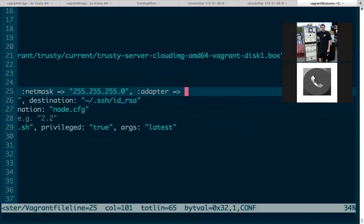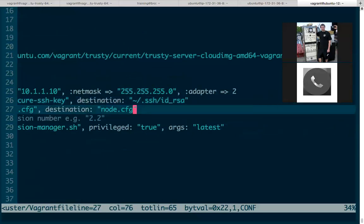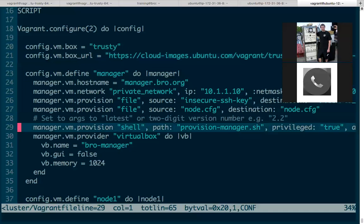Then we do a loop here, while do, for this manager. What we do is we set the host name of the virtual machine, set up the networking, give them the IP address, copy over some files. That's the provisioning stuff I was talking about. And then you can tell it to run a script. So it can run a shell script, for example. So it'll run provisionmanager.sh on the system as soon as it comes up.